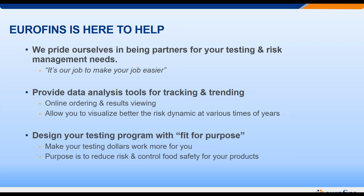Our purpose, if we think back to where we started at the very beginning of this slide, is that our purpose in showing up every day is to reduce risk and reduce those events of foodborne illness in the United States or whomever we may be providing product to. So it's our job to control the food safety of our products and really think about risk screening and risk management in a way that is a continuous improvement project.